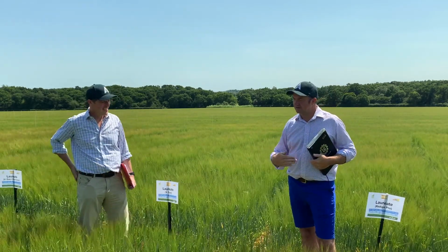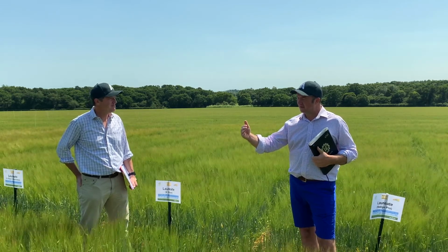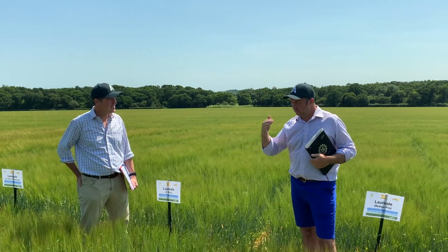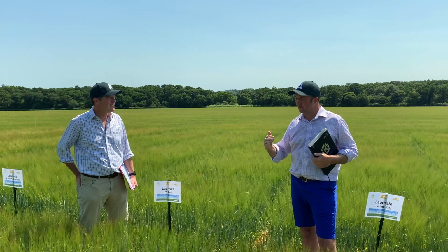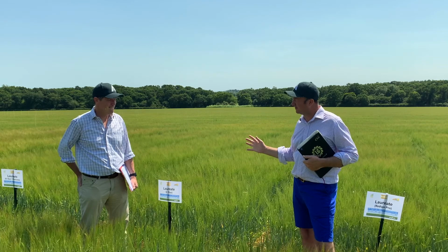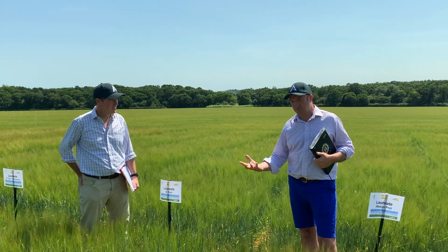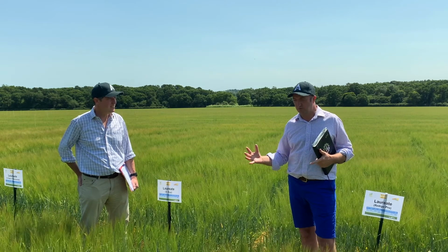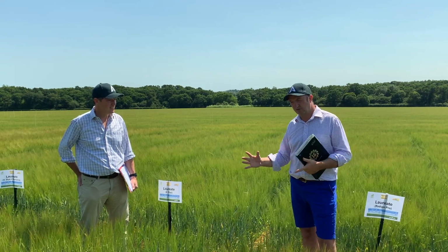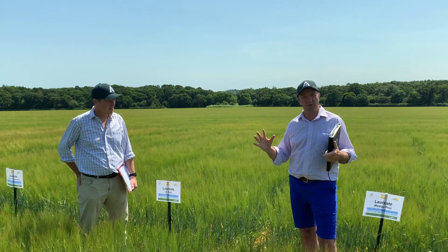So, as you say, we'll come back to that whole feed barley situation, but we have potentially this mountain of barley to move. We've got a big carryover of old crop to new crop. We spent a lot of March and April working hand in hand with maltsters both here and on the continent, and I think everyone has behaved fantastically well.